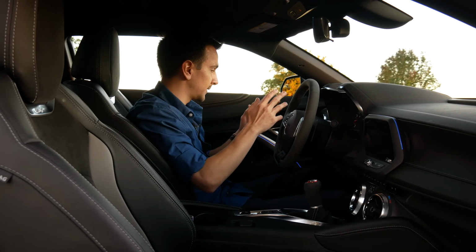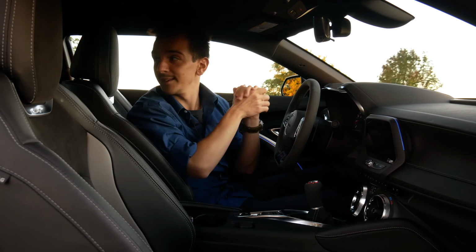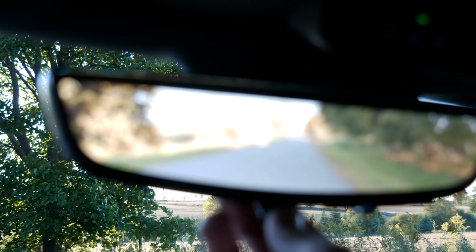And the last two things is, it is an absolute tank in here. Like, I got in here and I was like, oh, okay, yeah, I understand why nobody sees out of this. Luckily, we do have the rear view mirror camera, which actually makes it somewhat decent to look out of this.